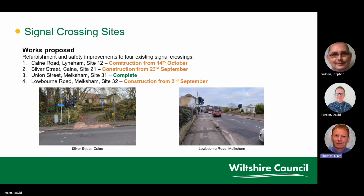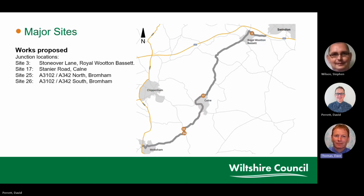There are 4 existing crossing locations along the A3102 which were highlighted as having ageing signal equipment and will no longer comply with the relevant standards. As such, they've been identified for improvement and upgrade as part of these works. So the sites are at Cane Road, Lyneham, Silver Street, Calne, Union Street at Melksham, and Lowbourne Road in Melksham. I'll now hand over to Steve, who will take you through the major sites.